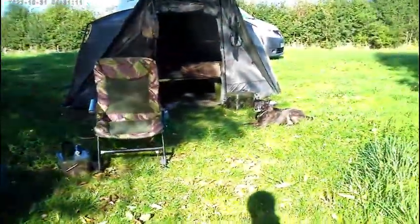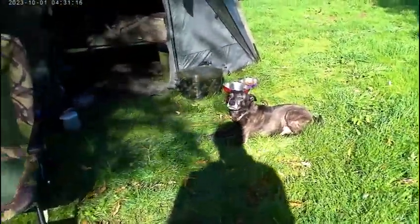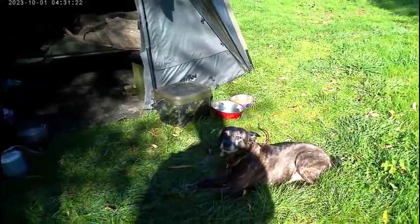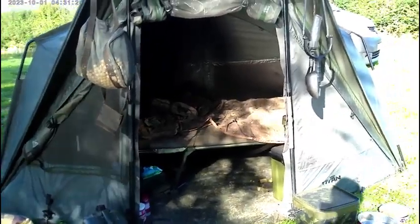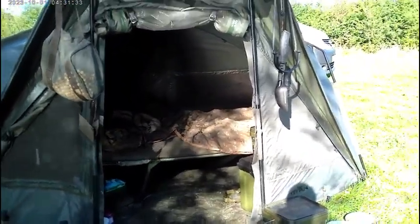I've got Tyson with me, the cart dog. He'll be coming with me from now on. He loves his time out on the bank, don't you, boy? He's just enjoying the sunshine. And there's home for the night. Well, 2 nights. I'm here for 2 nights, so hopefully we'll get something. Catch you in a bit.